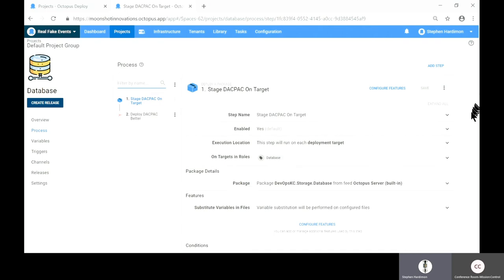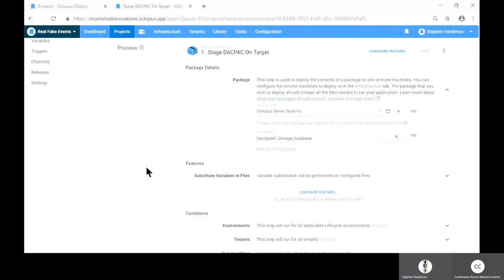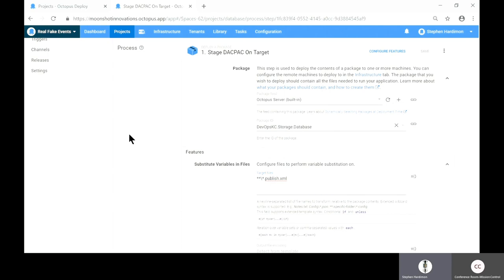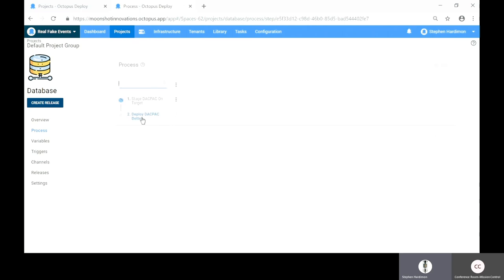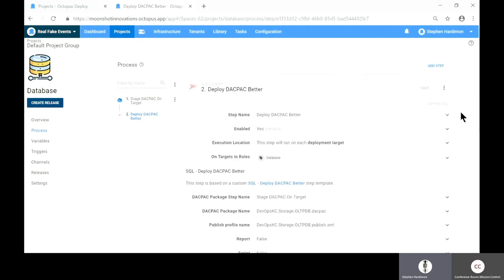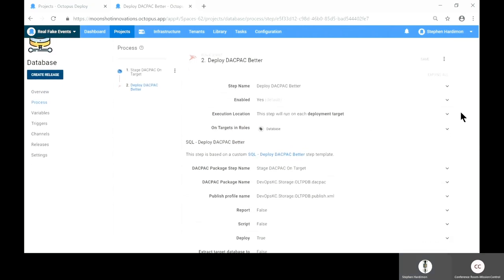With the database project, the first thing you've got to do is get your package pulled down. We're going to target all deployment targets with database as the role. In the process of pulling down the deployment package, I will do my variable substitution on publish XML files. So once the DAC pack is staged and the publish XML file has been substituted, or once the environment variables have been substituted into that file, now I can deploy the DAC pack.